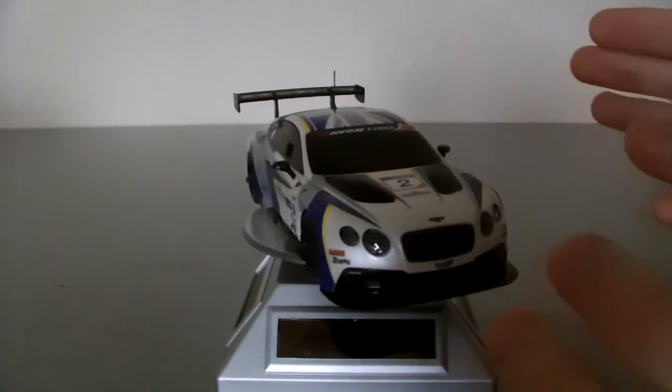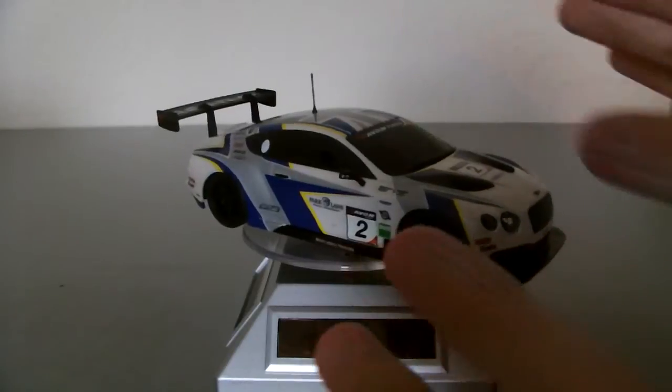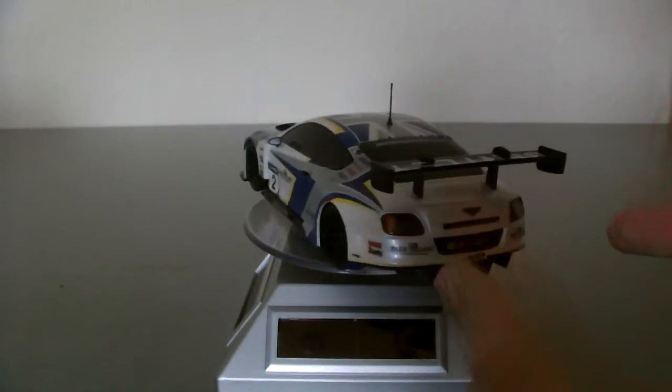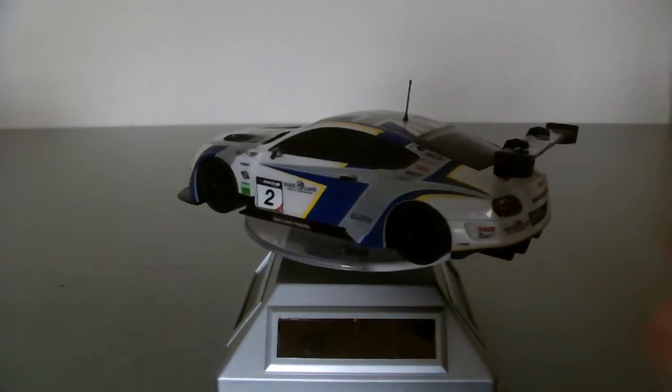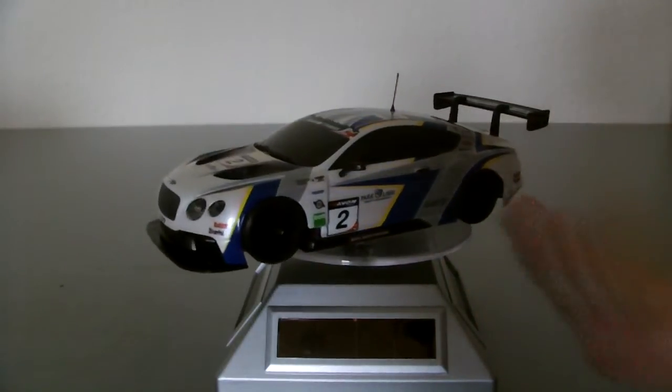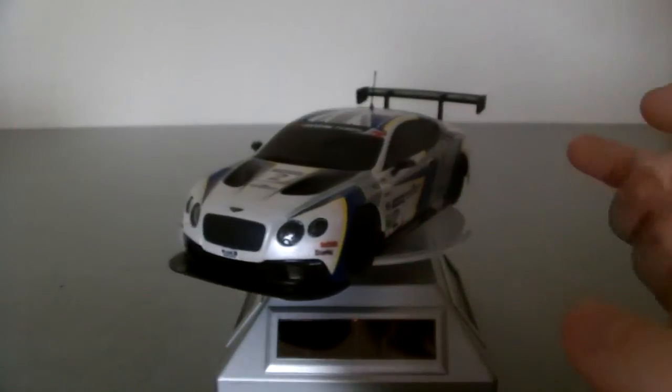Going back to the body of the car, it is all one mould as well, so when it comes around again I'll show you what I mean by that. But the lights come out, obviously, if you want to spray paint it or customise it in any way. Wing mirrors will come out, the rear spoiler comes out, and I assume the front lights do as well.